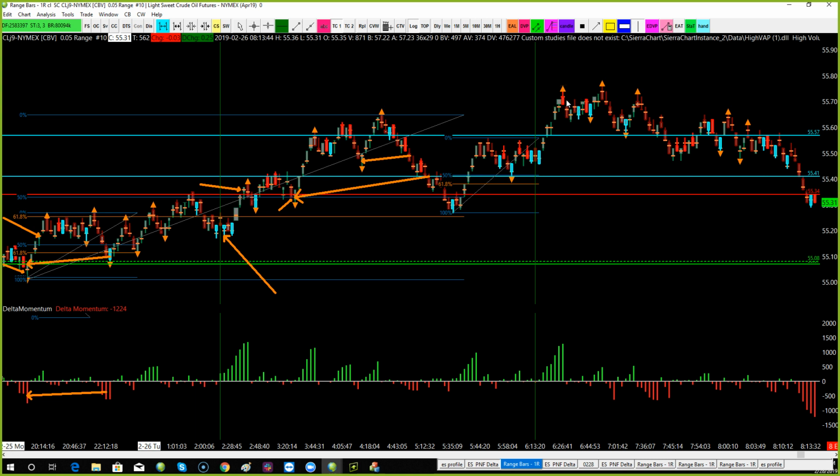Hold on one second. Okay, see how you got that red fractal on top? And see this over here? You don't want to close back into this. So what did it do? There's your blue speed bar right there. There's your close underneath. That technically triggers a short, right? And what do you have to do to make that short roll?